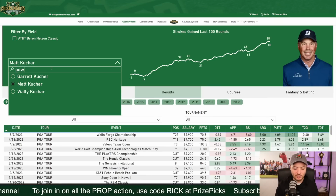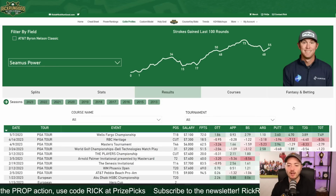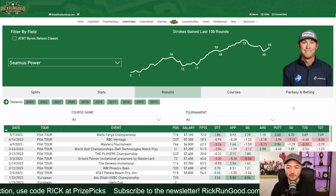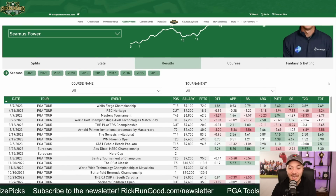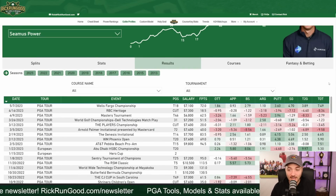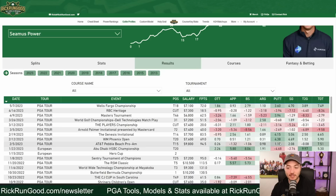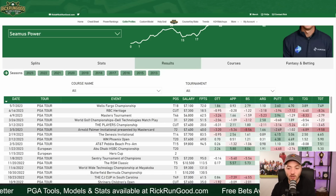The other one that I lump into this is Seamus Power. Seamus has been in a slump, right? Seamus had not been playing particularly well and then goes out and finishes T18 at the Wells Fargo Championship. Yes, he was a little reliant on the putter. He gained 3.6 strokes there. That's not uncharacteristic. That's not abnormal, right? He gained basically the same thing at the Masters, basically the same thing at Riviera, basically the same thing at Phoenix, right? So that is all fine.